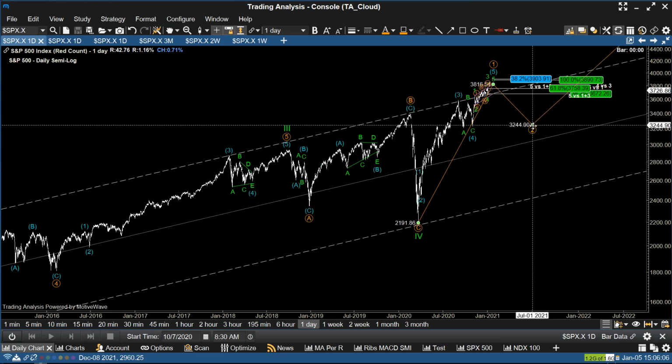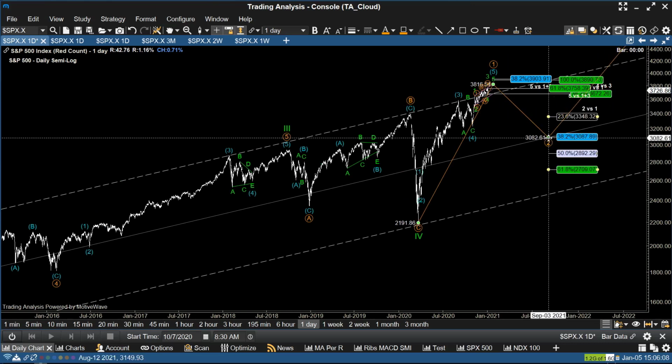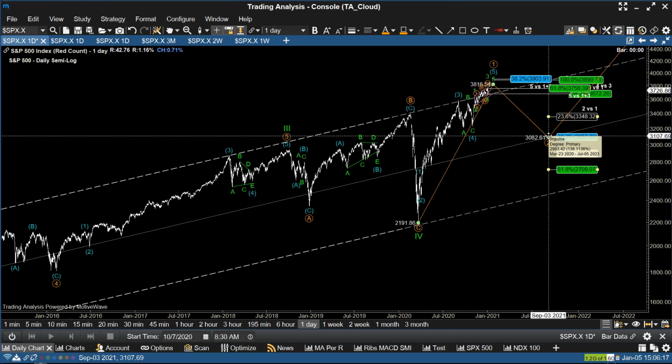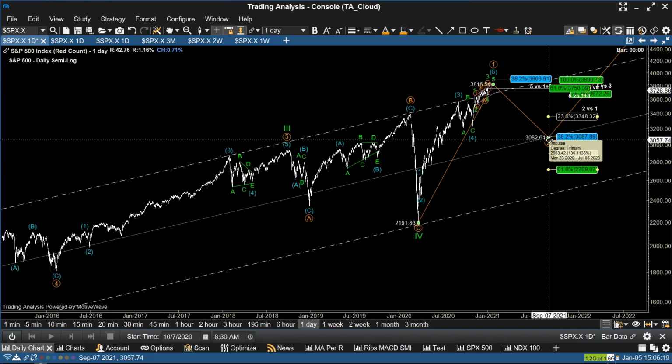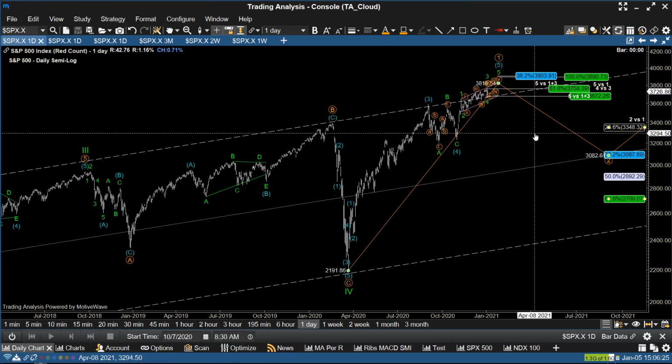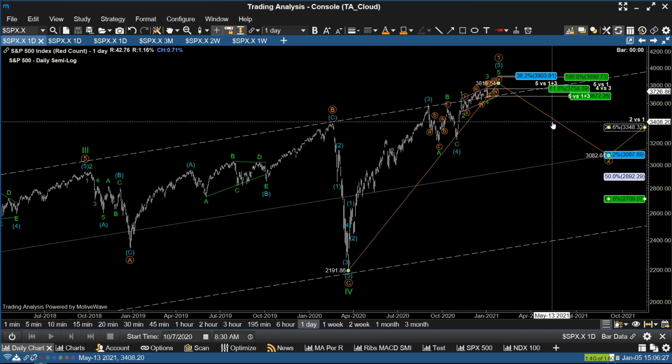A bit of a note about this wave 2: wave 2 positions can be very tricky to trade, and they can take you to a variety of retracement levels. So we have no idea how large this correction can be. Wave 2s can act in a variety of different manners depending on where and how they're taking place. So when we do see the final rollover, we'll be sure to update you and keep you posted with any targets that we have.